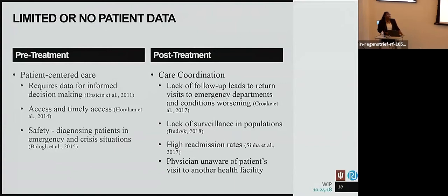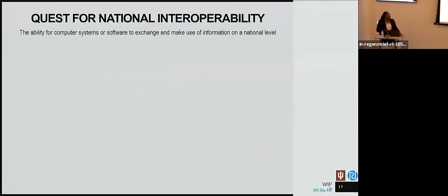And then post-treatment, care coordination is lacking here. There's no follow-up, which leads to return to emergency rooms and worsening conditions. There's a lack of surveillance in populations. There are high readmission rates, which we just talked about. And then the physician is unaware of the patient visiting another facility. So these are some of the issues which patient-centered data home is seeking to answer.